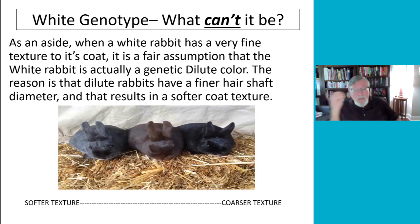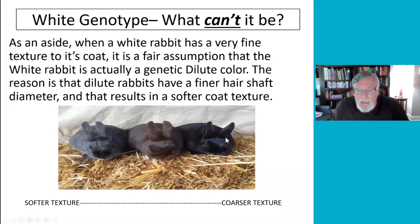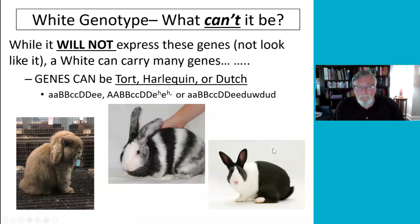They just do. And we as judges, often in a show, will allow for the fact that dilutes have a little less texture. And we assume that's their hair shaft. And it is. The darker rabbits have a coarser texture. So if you've got a white rabbit in front of you and you feel two, one has a lot of resistance when you're feeling for texture and the other one has almost none, you might want to guess that white rabbit that has almost none could likely be an actual genetic dilute.